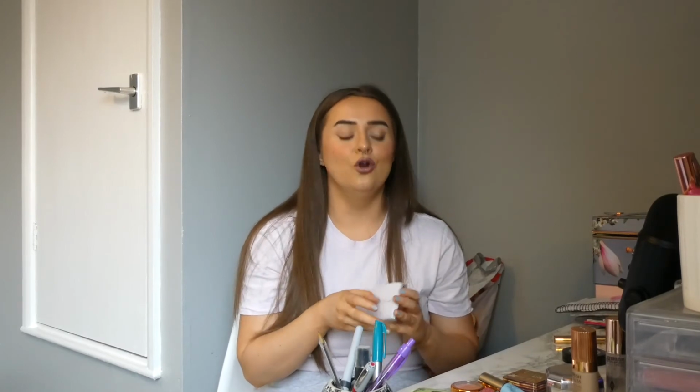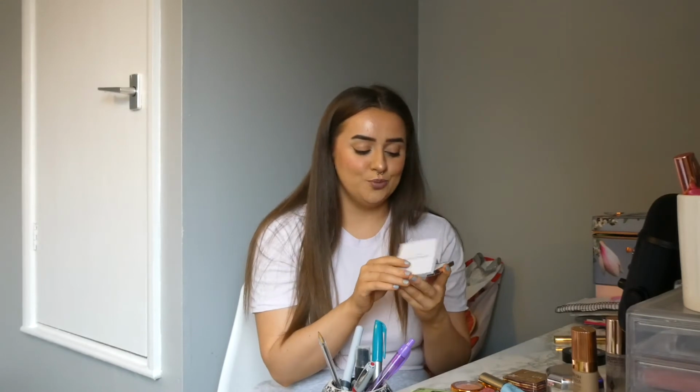It's a little bit glittery, but I really, really like that. And it makes my skin look wet. I love this highlighter so much. And the packaging is just adorable. I love it. So bougie.